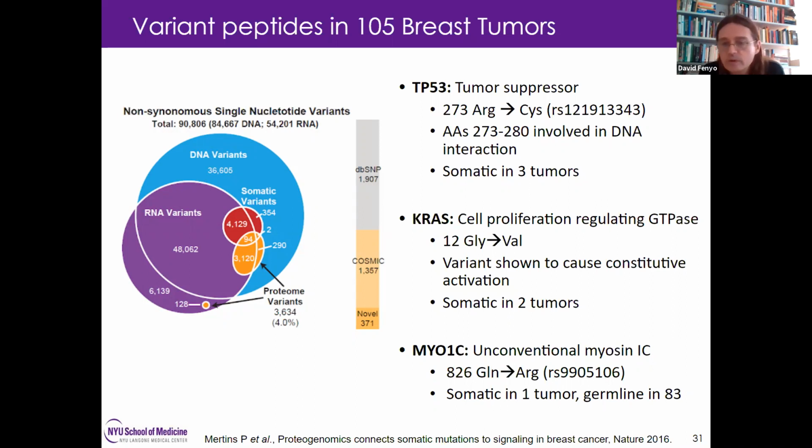So we remove the peptides that have less than seven amino acids, and I think also the ones that are larger than 25 maybe, because the probability for detecting them goes down as they become larger. So these are 36,000 DNA variants, and then we have 48,000 RNA variants. The DNA variants we get from the exome sequencing data and the RNA variants from the RNA-seq data. As you see, there is not a perfect overlap. In general, the quality of the variants from the exome sequencing data is considered higher.